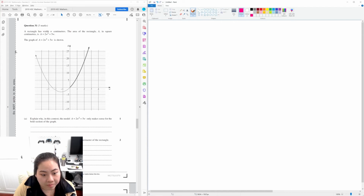The graph is shown. Explain why in this context the model only makes sense for the bold section of the graph. Area can't be negative, so that little bit down there cannot exist, because all of this area is positive, and all of this area is negative, so that can't exist. Likewise, width is never negative either, so positive width is included, but negative width is not included. So anywhere left of the axis, we don't have to worry about. So this is all that is valid.